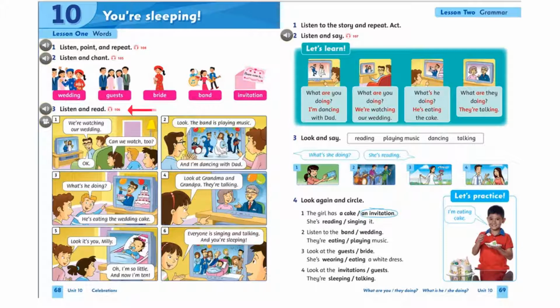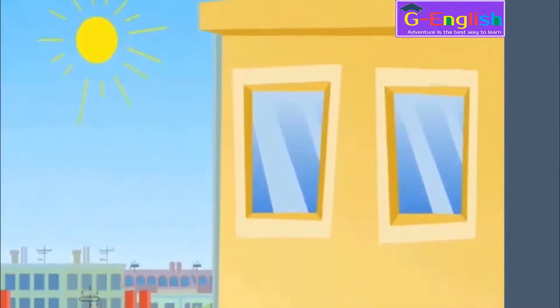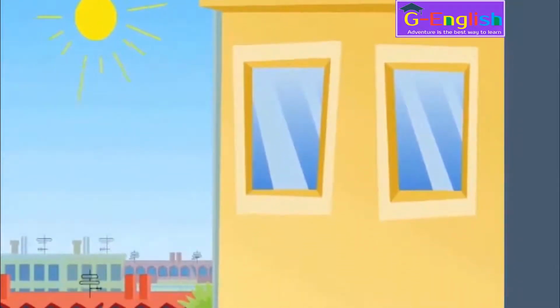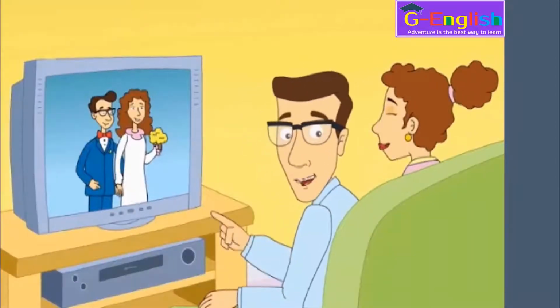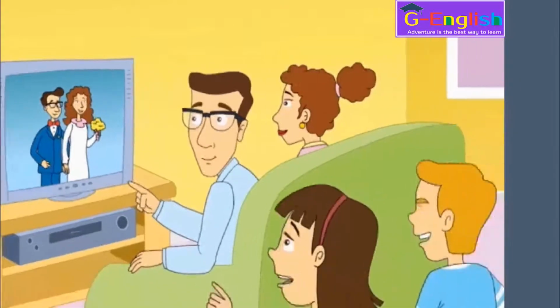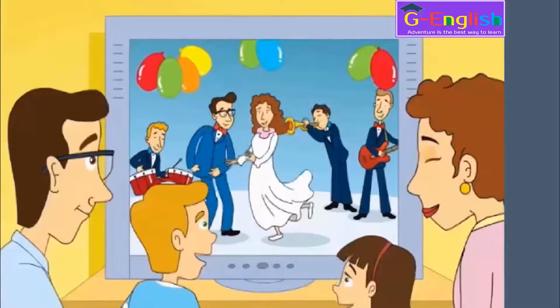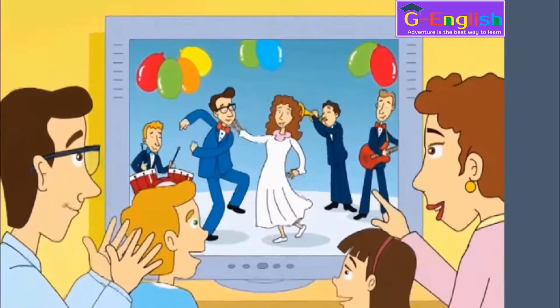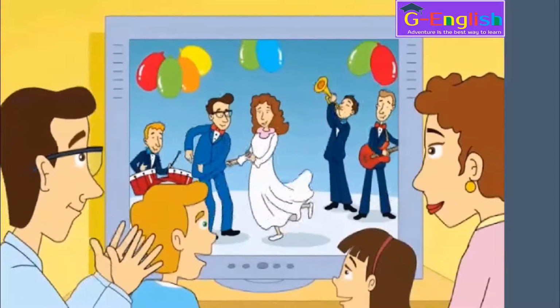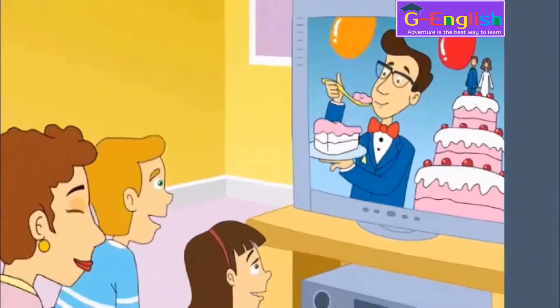Listening 106. Listen and read. We're watching our wedding. Can we watch too? Okay. Look, the band is playing music. And I'm dancing with Dad. What's he doing? He's eating the wedding cake.